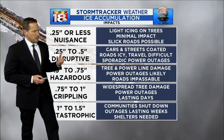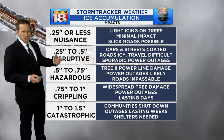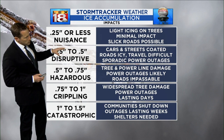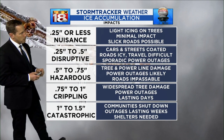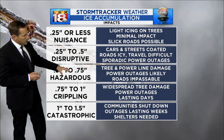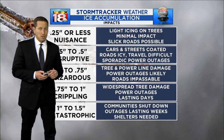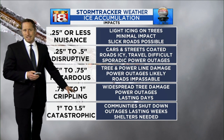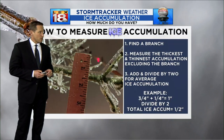What does that mean generally as far as how much ice causes problems? Well, if you stay below 1/4 of an inch, yeah, it's a nuisance. You get some slick roads, but it doesn't generally do much. When you get into that 1/4 of an inch to 1/2 an inch range, which is what a lot of us have been pushing, that's where you start to see cars and streets coated, weaker tree limbs coming down, sporadic power outages. So we're just into that territory here. Fortunately, we've held shy of where it could be more hazardous with more widespread issues when you hit that 1/2 an inch to 3/4 of an inch range, which it was looking like we could. So we've managed to avoid that. And of course, the epic, historic ice storms of our past, '03 and '09, that was up to and over an inch of ice. Thank goodness those don't happen very often.